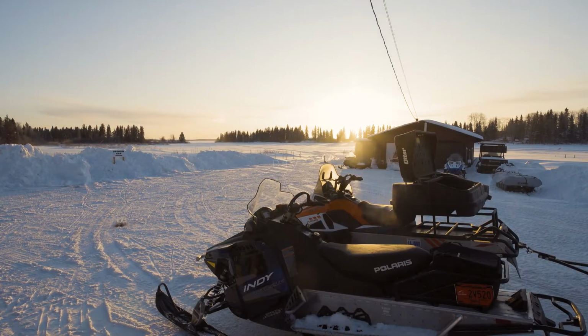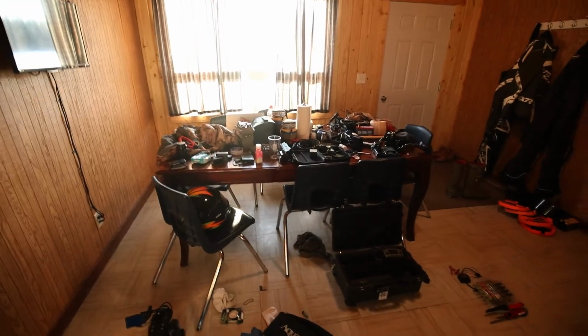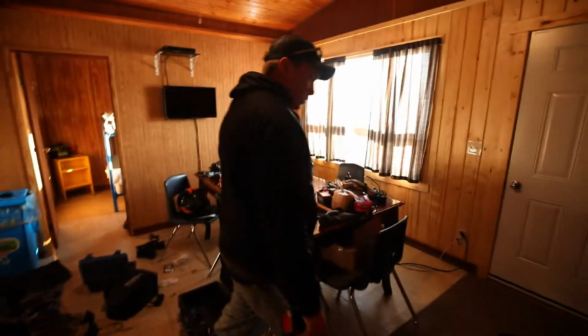We have absolutely taken over this cabin. Luckily it is big. This is our camera table. That's where I'm living. That's where Keevin's living. And this is our fishing gear room. Welcome to Viking Lodge, ladies and gentlemen.